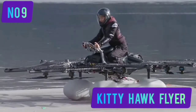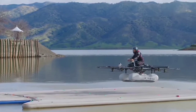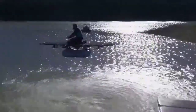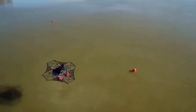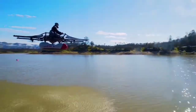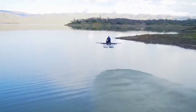Number 9 is Kitty Hawk Flyer. Kitty Hawk is building a single-person, remotely piloted electric aircraft with the goal of making air taxis affordable, ubiquitous and eco-conscious. The air taxi will be commanded by a ground operator overseeing multiple vehicles, keeping cost competitive with ride-sharing apps.